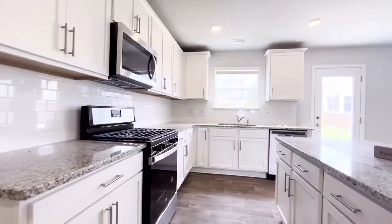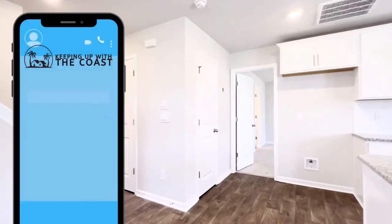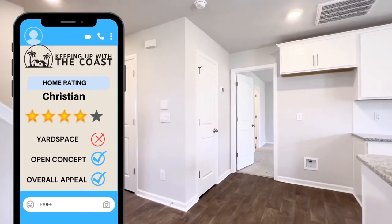Awesome. So now we get to the fun part, the rating. What are you going to give this home as a whole? As a whole, and I didn't get to mention it, but I'm gonna give it 4 stars, 4 out of 5 stars. And the reason I'm gonna give it 4 out of 5 is we didn't talk about it much, but there wasn't much yard space in the back.